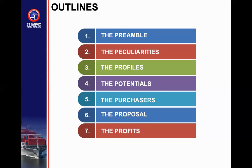The profile is actually talking about the depth of the state. How much is the state owing? Level of unemployment. The issues in the state that are worthy of concern to us. Then I will talk about the potential, which basically talks about what the exportable products from this state are. And then I will look at the purchasers of those products. Who are those buying? Which countries buy? Then I'll make a proposal to the state on what I think they can do. And lastly, I'll talk about profit.